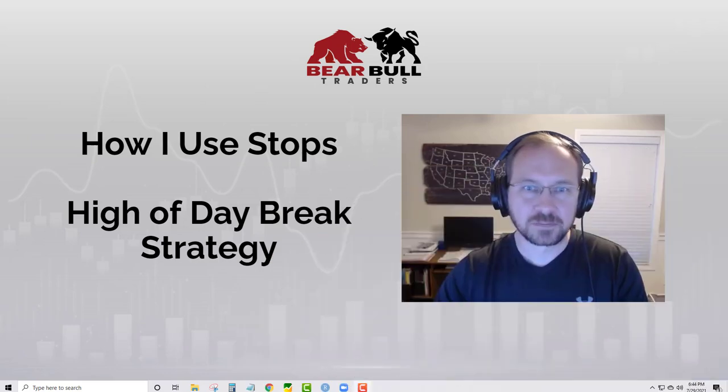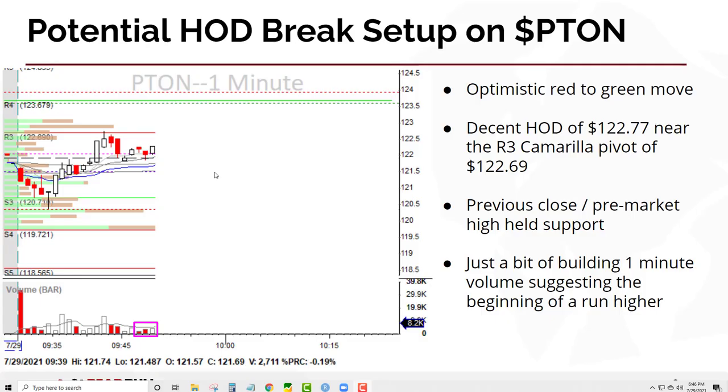Let's get into this. All right, today I took a high of day break trade on Peloton, and I saw a few good things here. Maybe not the best setup ever, but definitely some potential. Had a nice optimistic red to green move on Peloton. I do like stocks that start off in the red, move down, and move back up into the green. They can make great moves and get some upside potential for the rest of the day.